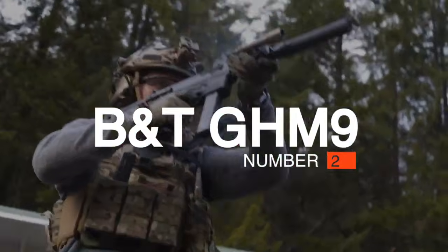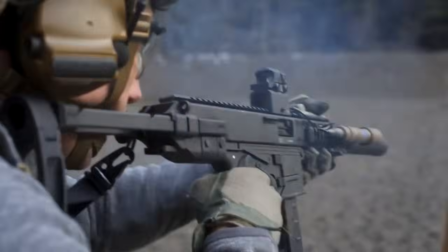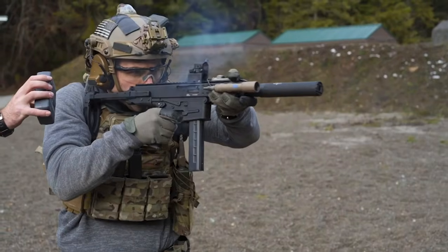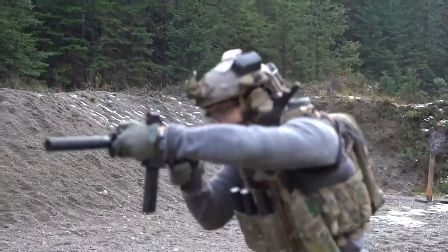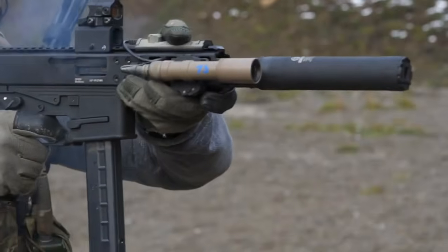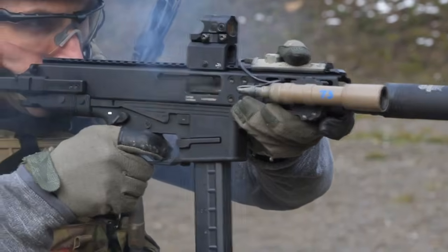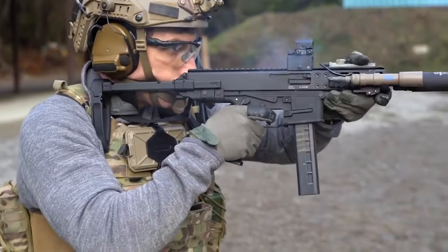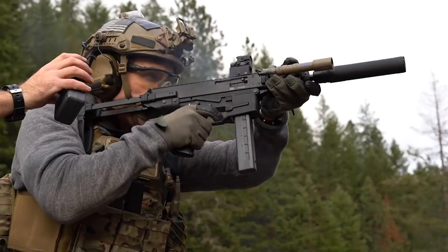Number 2, B&T GHM9, $1,600. Another one that's technically a pistol, but still deserves some consideration, is the GHM9. This handy little pistol is derived from one of the best submachine guns of recent years, and we think gives the classics like the MP5 a run for their money, while integrating some nice modern conveniences to those more familiar with the AR. Much like other PCCs, this would be a fantastic home defense weapon, especially if outfitted with a brace and an optic. In that kind of configuration, it's a light, fast weapon that could be stashed in a closet and brought to bear on a conflict in short order.